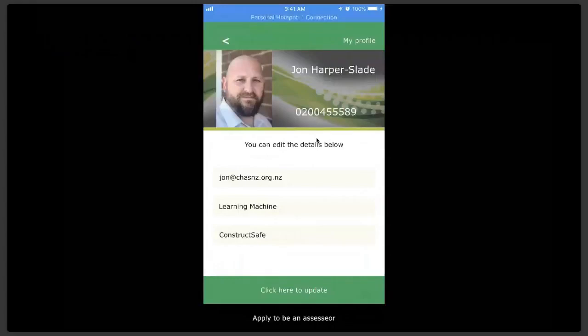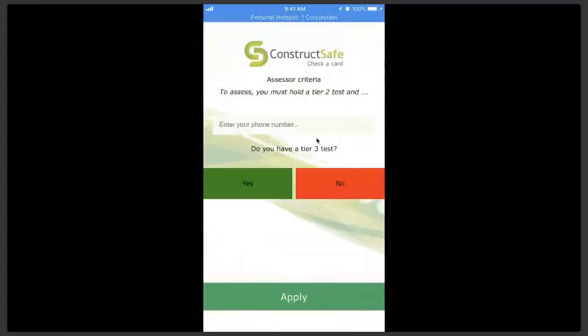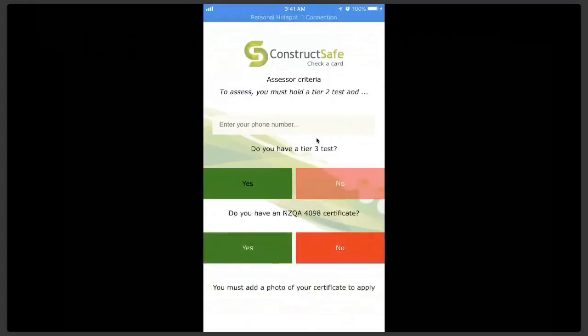So they click that, it asks for some basic information. So those people who want to do in-field verification assessments just need to have passed the tier 2 test relevant for the plant that they're going to assess, and also be able to prove that they can do in-field assessments. They do that in 2 ways. So either we'll hold an existing tier 3 competency, which includes the competence to assess others, or if I click no, hold a unit standard 4098 certificate. We'll also accept the ConstructSafe supervising others 1-day course certificate, as well as evidence that somebody is competent to assess. So that you just basically say what you've got and add a photo of your certificate and press apply.